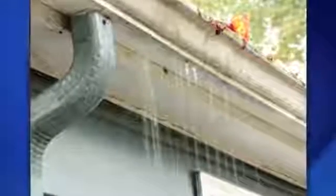The old saying is that April showers bring May flowers. So that's the good part of it, right? Yes, absolutely. Well, there's a bad part too. If you get too many showers, it can cause some pretty common but very costly problems around your home.